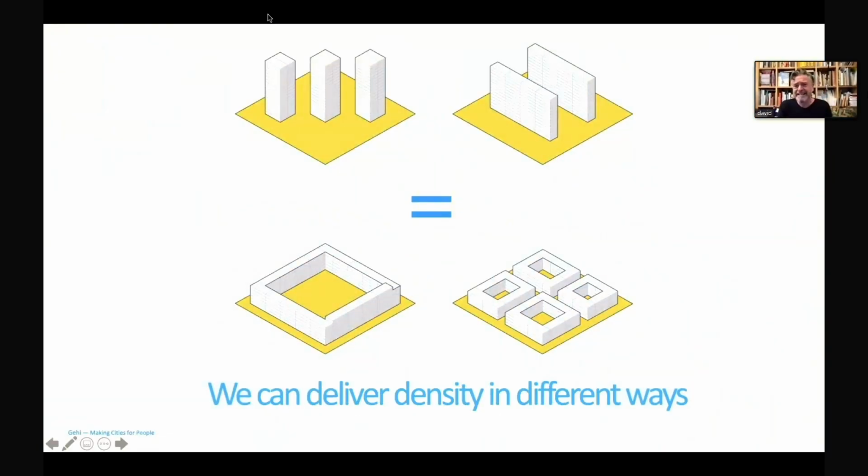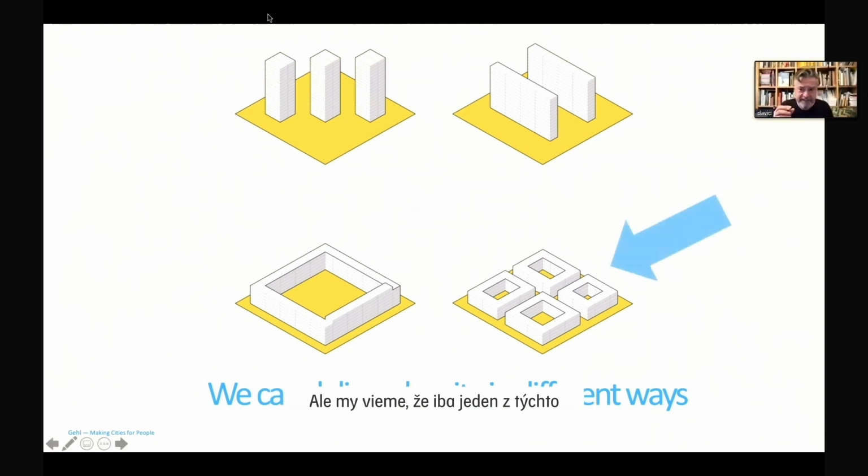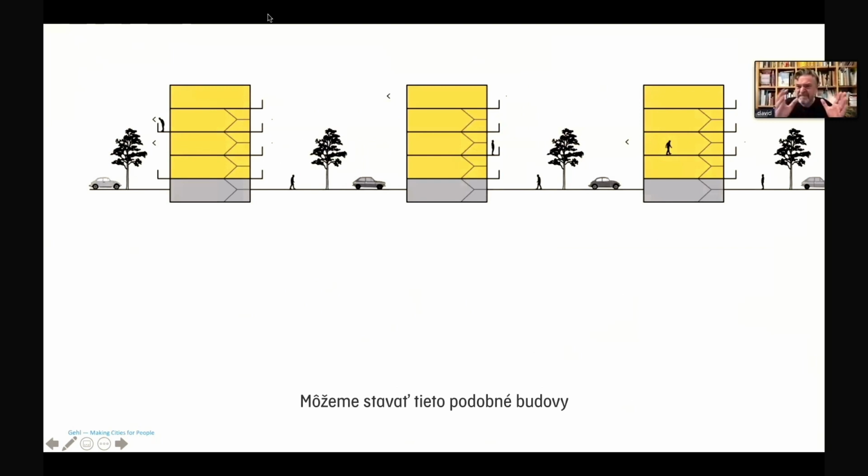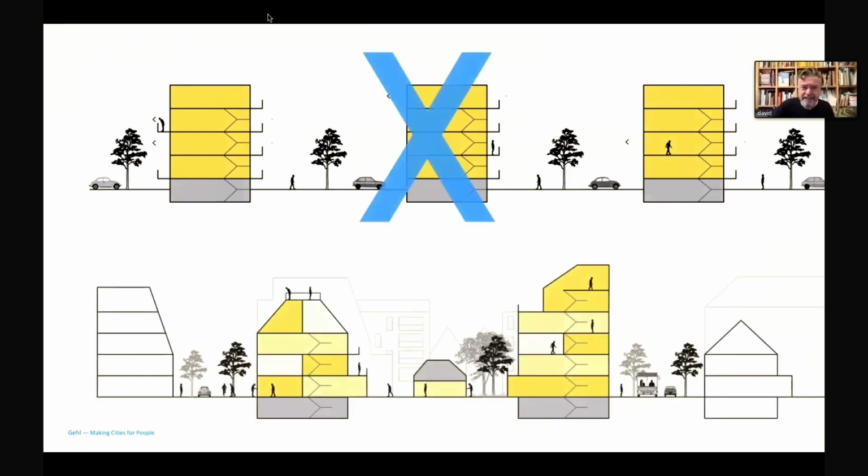And density can be delivered in many, many different ways. These are pictures of the same density. They're all the same. So just building tall doesn't necessarily mean it gets more dense. But we know that only one of these has the scale of being a human being. And that's the scale that we're very interested in. Because we can build these similar buildings with the same spaces, but what we need is a diversity of space. The difference between front and back, between public and private, this richness allows so much more to happen. And this proximity can happen.